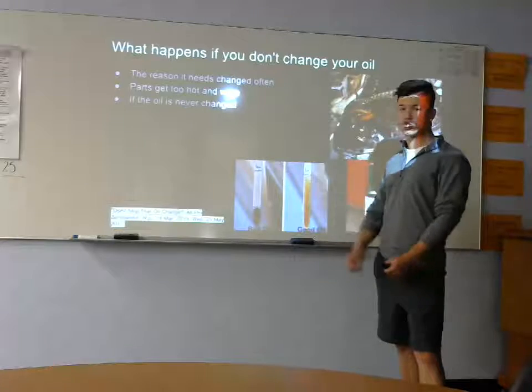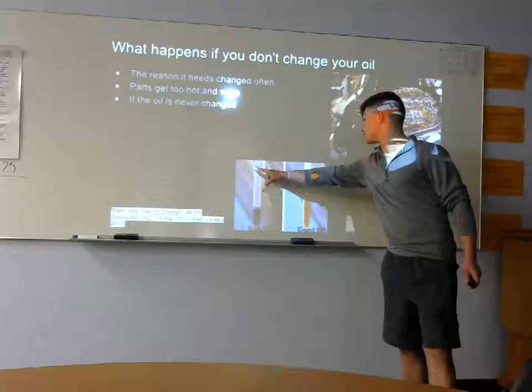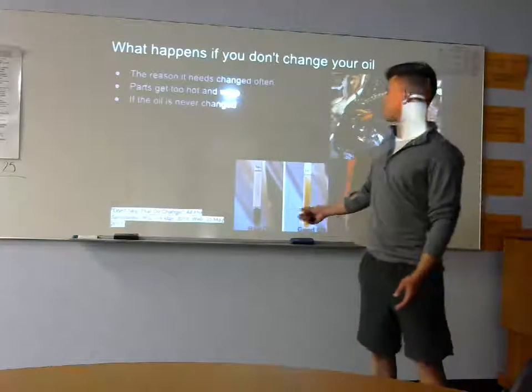This is your dipstick, so you can check your oil to make sure it's at a good amount. You want it in between this line and this line. This is the full line. And if it goes below this line, then you obviously need to add oil, or if it's black, change it.